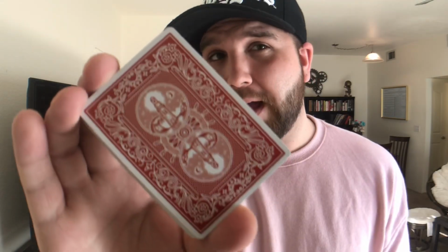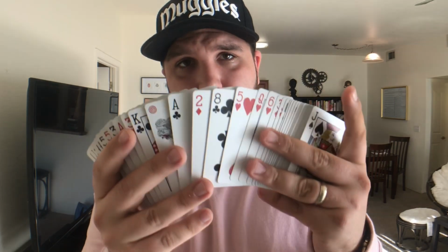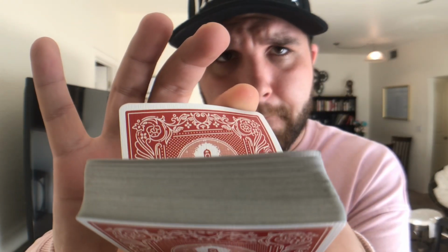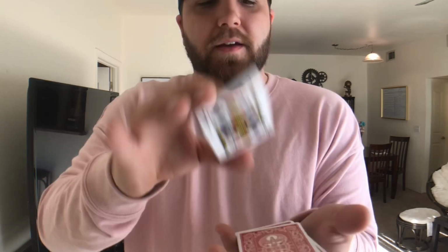Here's why. Beautiful back design, illustrated by Oben Jones, one of my favorite playing card designers ever. Standard faces. It's printed by Cartamundi, which is my all-time favorite stock and finish of any playing card manufacturer out there. I can smell the controversy now when I say that. And super easy marking system. Again, this is a reader back, so very easy to tell what the cards are at first glance.